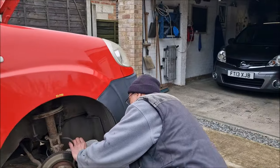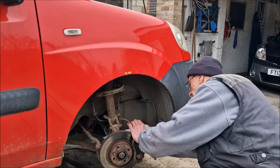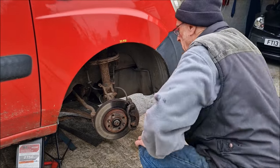Does it need the under tray off? Yes. Does it look as though it's a difficult task? No. Are you going to take the under tray off then, Grommet? Yes. Okay, Grommet. Whilst you check that out, then I'm going to take the under tray off.